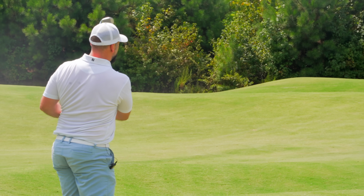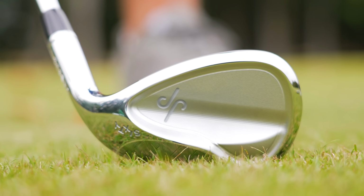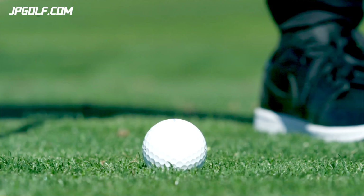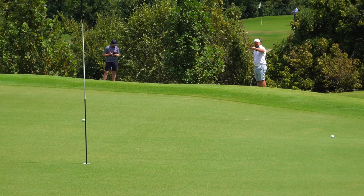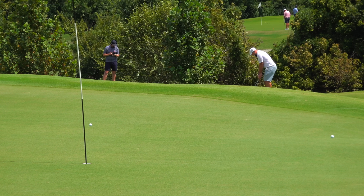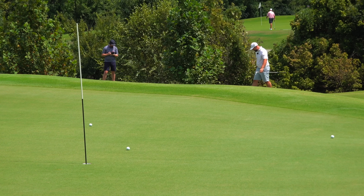Now with such an aggressive profile on the sole, you would expect that these wedges are very adaptable, and it is true. Out of pretty much every single lie I can adapt it. If I open it up a little bit, just try and slide it underneath, it's going to pop out, and you do feel like it's going to stop very quickly. This is a wedge that you can actually be really aggressive with. A little bit like that, and even that's stopping short of the pin, wow.